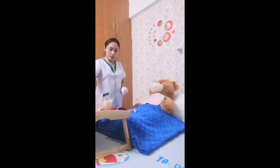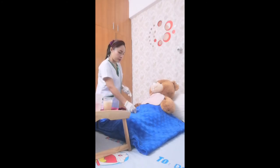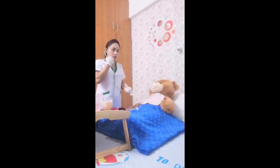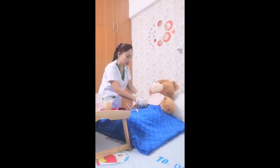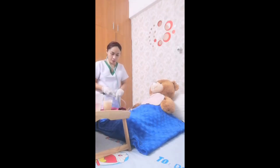Next, we have to check if the tube is in place inside the stomach. We have to inject 20 cc of air. Open the stopper and we have to listen to the sound. Put the stethoscope on the stomach and then inject 20 cc of air. So we hear a whooshing sound. It means the tube is in the right place.